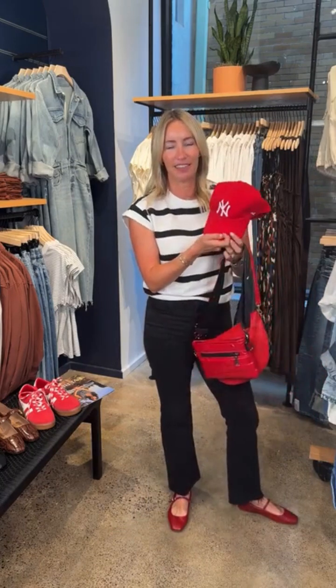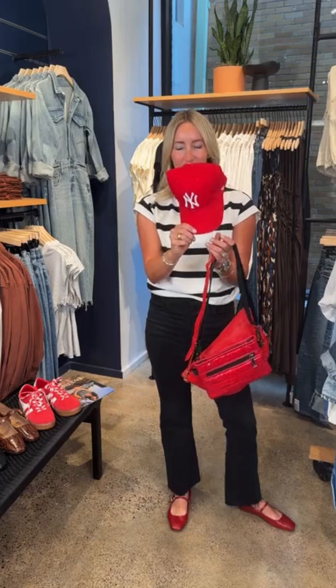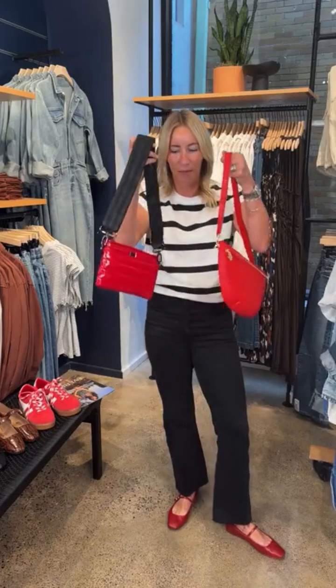Same effect that a Bad Hair Day hat does for us. I love this New York Yankees hat from 47 brand. Vintage feel in that bright red. So fun, so cool. And then last but not least, we had to talk red bags.